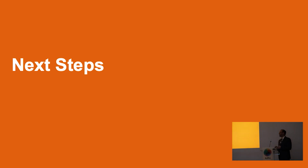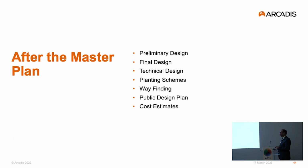And then after the master planning, you're not finished yet, of course. There are still some other things to do. You have to do your final design works, maybe planting schemes, wayfinding, public design. Of course, it's also very important, but not during the master planning phase itself. You just stick to the higher level, and all those details are coming afterwards. But if you have a good master plan, it will be much easier to do all this detail work afterwards, because you have a very strong framework that is guiding you through the next phases.